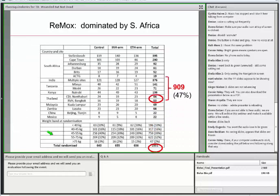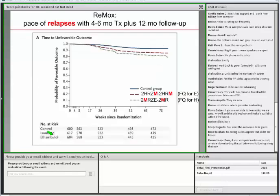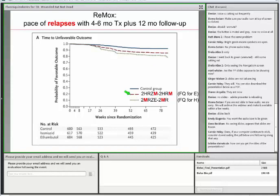Here you see that the study was dominated by South African subjects, 47% out of the 1,931. And you can also see that the regimens perform very well during the treatment time. So here is 26 weeks, the 6 month mark. There were really no differences in treatment failures, but the problem came out towards the end of the study, a year after treatment completion, where the two test regimens in red dots and red dashes and green dots showed statistically worse relapse rates.